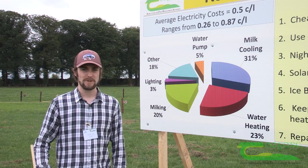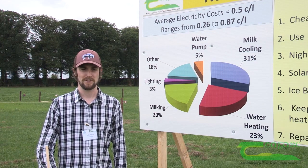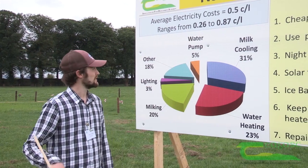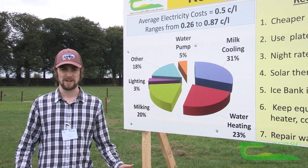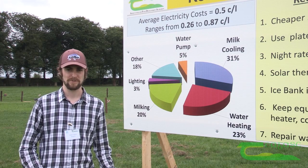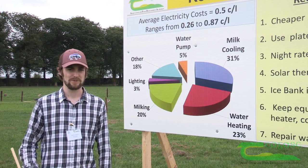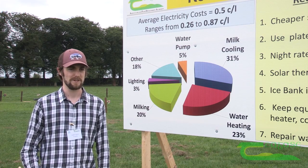So we've conducted many energy audits on dairy farms and we found that the average cost of electricity is 0.5 of a cent per litre, ranging from 0.26 to 0.87. So there's a large gap in terms of the most efficient farms and the least efficient farms. And this is good news for farmers because there's definitely money to be saved and it's very easy to do so.